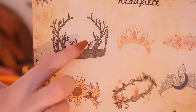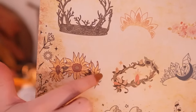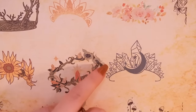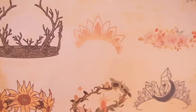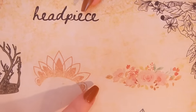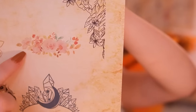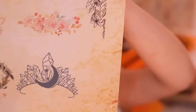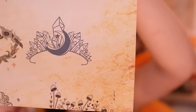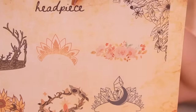So we have a woodland antler headpiece. We have a meadow sunflower crown. We have a gem and vine crown or wreath. Little gems all over, so precious. Also have a sunburst headband or crown. A classic flower crown. And then a crown adorned with so many quartz crystals and a crescent moon. My personal favorite. So do any of these pique your interest?